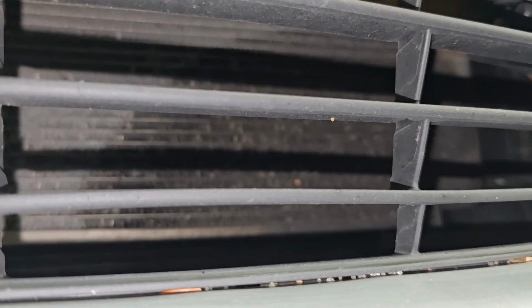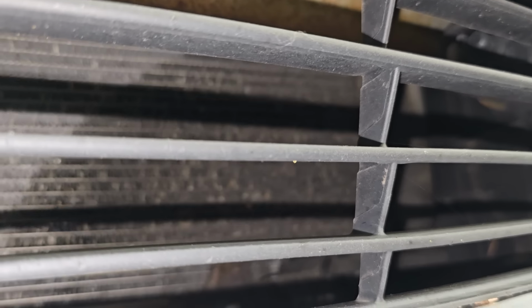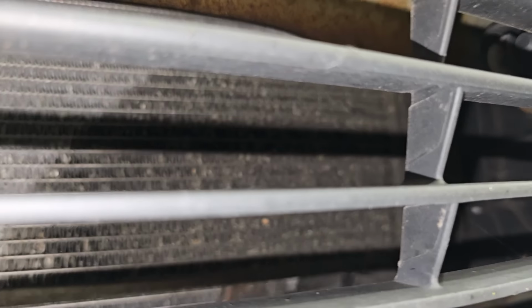Freaking wrong. Evac and recharge my car, and then they'll come back 2 weeks later complaining that their AC is not working, and then guess what? They're gonna blame it on me. Not today, devil, not today. We're gonna recommend this condenser to be replaced.